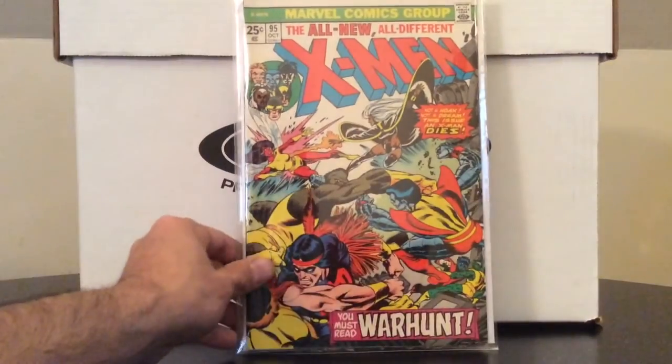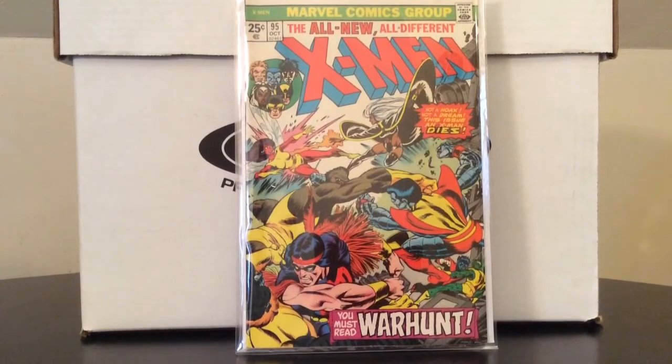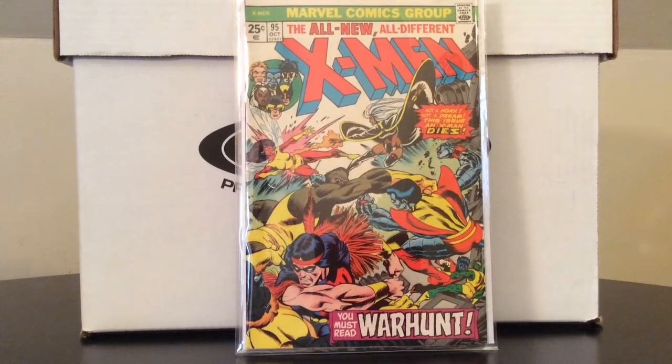And the pick of the bunch, all new, all different X-Men number 95. Oh yeah, as I said last week, I've been very conservative with the holidays. I haven't spent over $22 on any of my back issues, but this was the one that I did spend over that limit. I ended up spending $49 on this issue. It's fine plus to very fine minus. Very happy to own it.